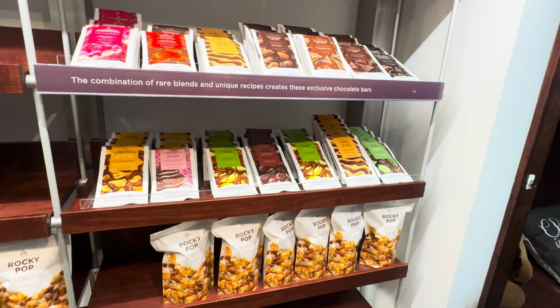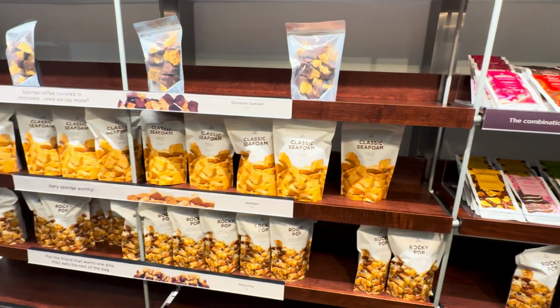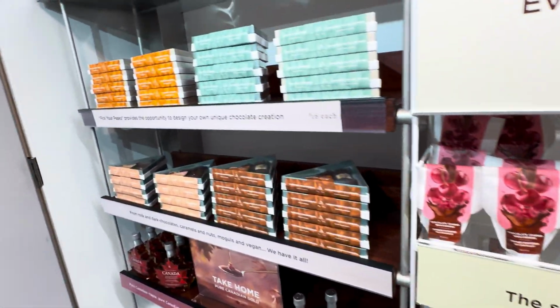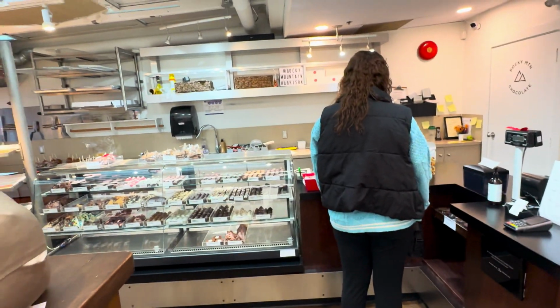Okay. This place is amazing, a nice, clean, and organized store. Excellent customer service. The ladies working here were very friendly and helpful. If you visit Harrison Hot Springs, don't miss this store.